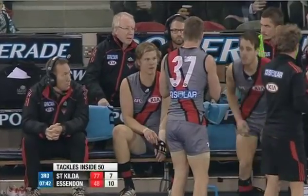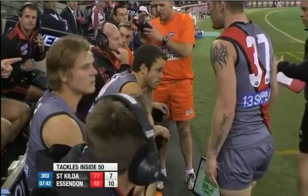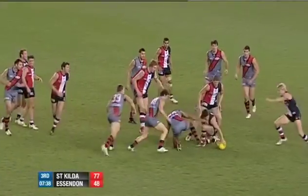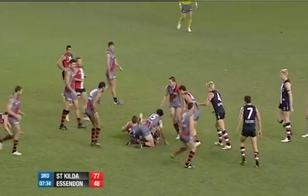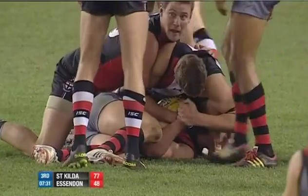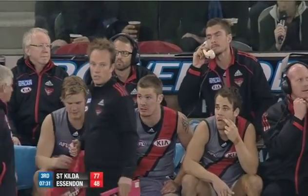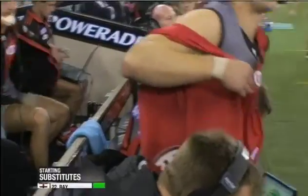And here is decision time on the bench now. Lonigan, Remus and Hurley all there, all in discussion with the medical staff. So they just are trying to work out the timing of what they've got planned, I think. Hurley's taken the glove off, and that is not a great sign. Michael Hurley, boys, is being subbed off the ground, so Ricky Dyson will be coming on. It's Michael Hurley who's the man coming off. Now, that's the decision they had to make.